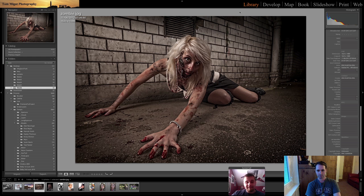Weirdly enough, I feel her legs are too clean for this too. I mean, all her arms are dirty, bloody. It just seems like her legs, I don't know. I would like to see them dirtier. Now, she's in a dirty environment, so even if you're thinking about doing something like that, dirty up the legs too a little bit just to fully sell it.